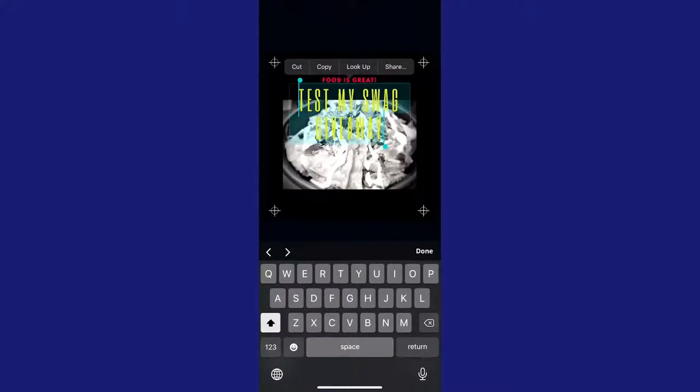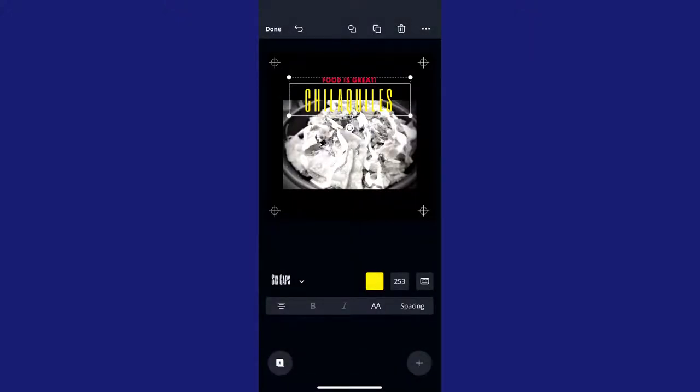Let's do just the name of the dish, chilaquiles. There we go. And I can drag it up and down if I want to move the text. So I'm going to actually put it in the dark there.